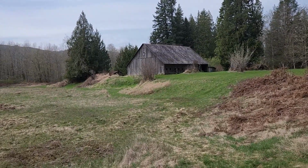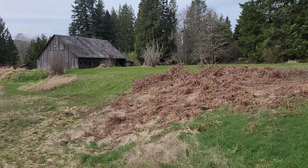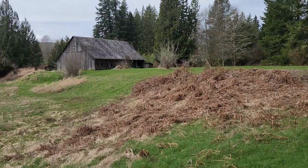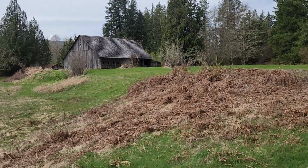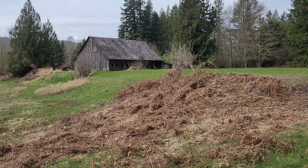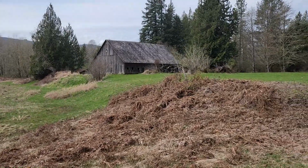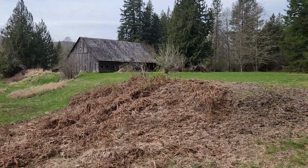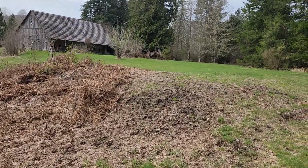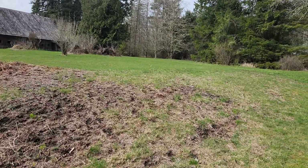This barn is just an absolute beautiful barn. The Nesset family had been here for a long time. So you're in for a real treat here. This place is a time capsule. This farm hadn't been touched since probably the 30s.